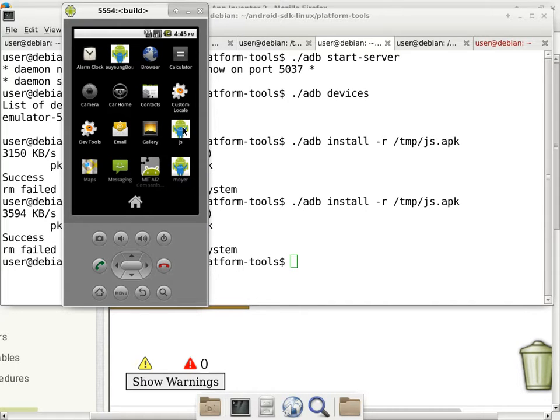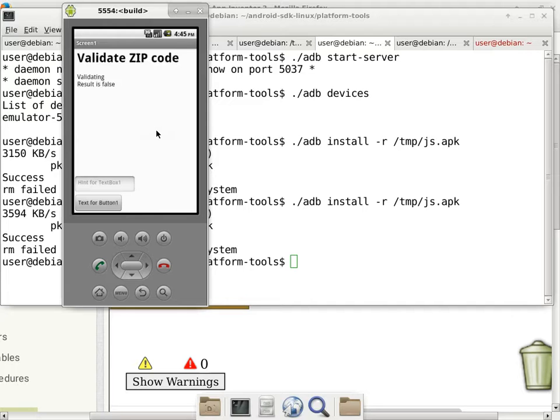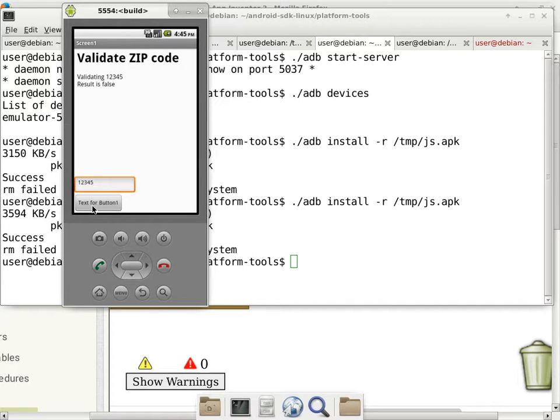And now it's reinstalled. Let's start it again. Okay, it's because when it first loads, it's already trying to validate something, but it's empty. So we want to give it something actual to validate. So we'll give it 1, 2, 3, 4, 5, which should be considered valid. Click it. And it says validating, but the result is false.